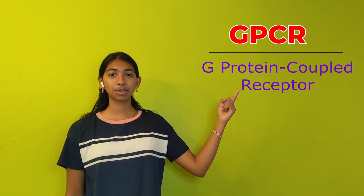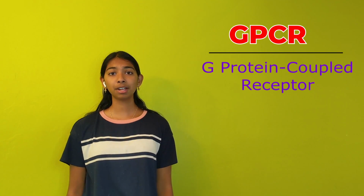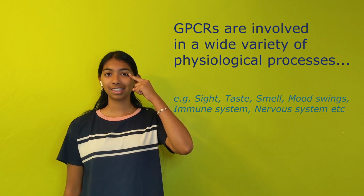It stands for G protein coupled receptor, and it is one of the most important and most diverse family of membrane-bound receptors. Its primary function is to transduce extracellular signals into internal signals. GPCRs help regulate a wide variety of processes, so you better thank them for your ability to smell and see.